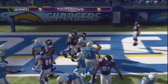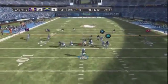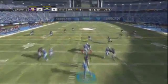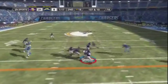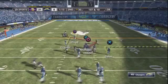The Vikings are up 21-0. Chargers got to get it together quick if we're going to be in this game. Rivers, 1st and 10, looking for Ryan Matthews over the middle and makes the catch. That'll be a first down, a 12-yard completion to the San Diego 30-yard line.